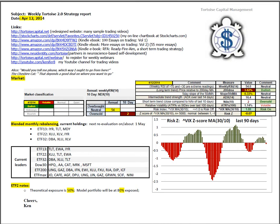When you take that score of 1.00 and compare it to the last 5,000 trading days and find the Z-score, we come up with the risk Z, and that's at minus 0.07. This is the 90-day histogram of that indicator. You can see after just a little nudge up into favorable conditions, we've ticked over into negative.